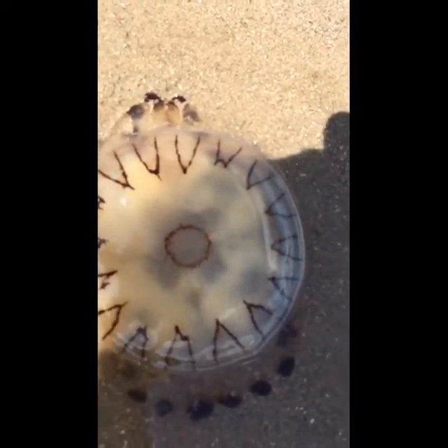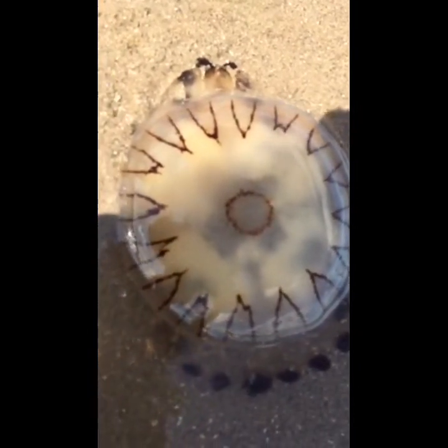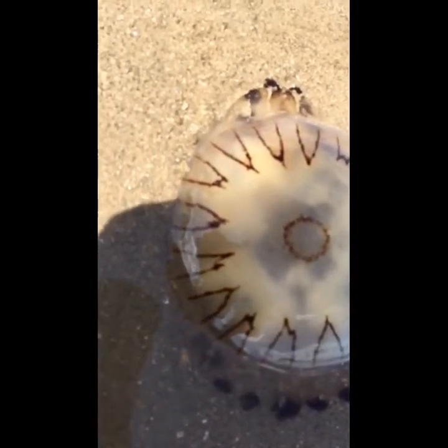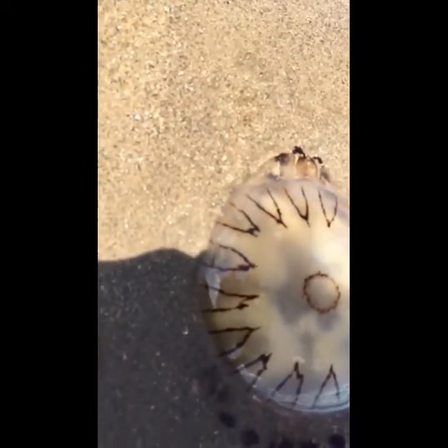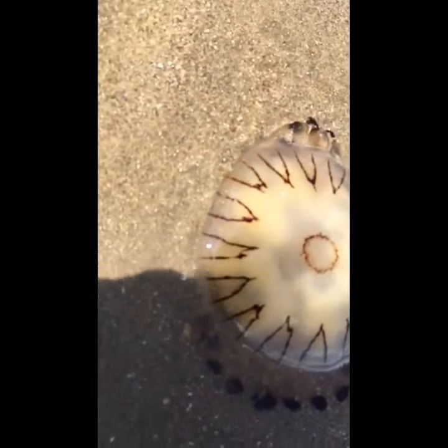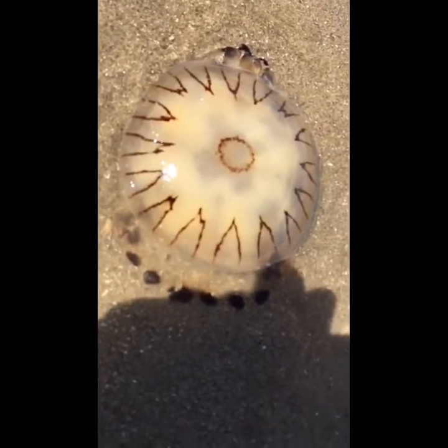Life cycle of a jellyfish. At dusk or dawn, a medusa, or adult jellyfish, hang out in large numbers. They release huge amounts of unfertilized eggs and sperm into the sea around them.